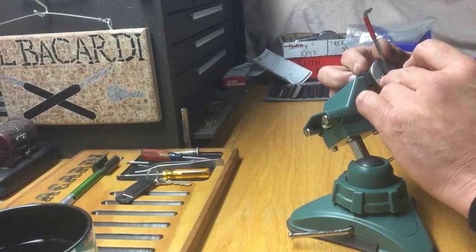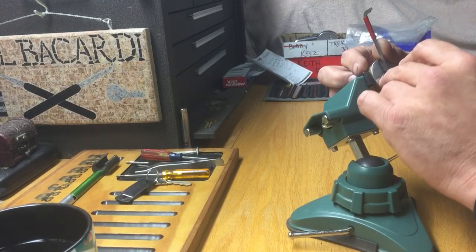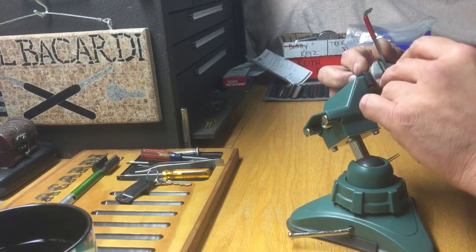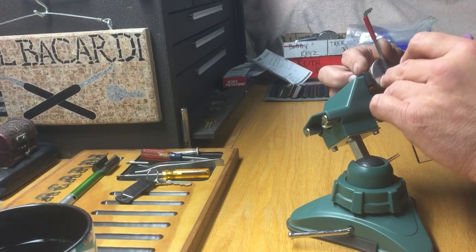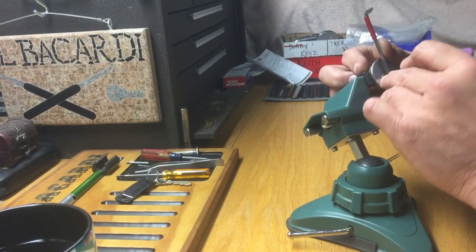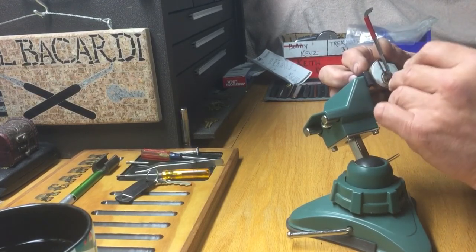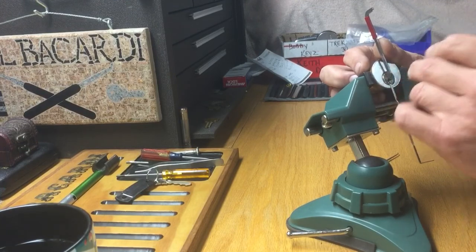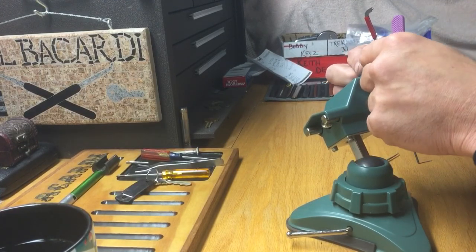Okay, two. I got a pretty good click on two there. Two is a real long pin, so. I feel like I overset something already.